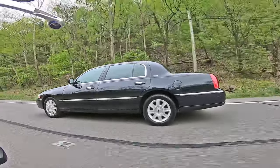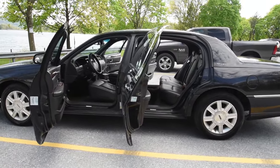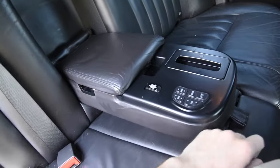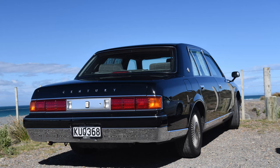Send an Executive L. What you're looking at is a factory stretched Panther body. You get 6 more inches of legroom for the rear passengers, and you get wider rear doors, and rear passengers have control over the front passenger seat. That makes this the closest USDM counterpoint to the Toyota Century from Japan.